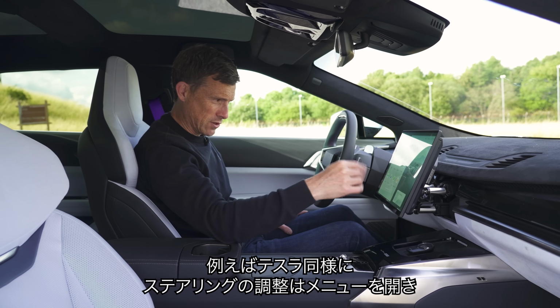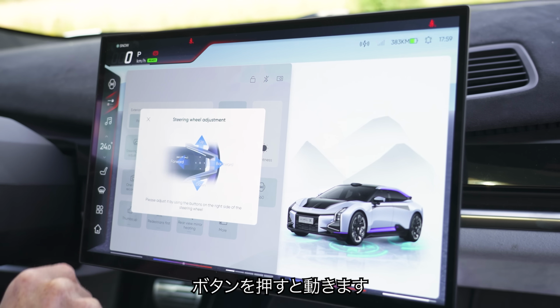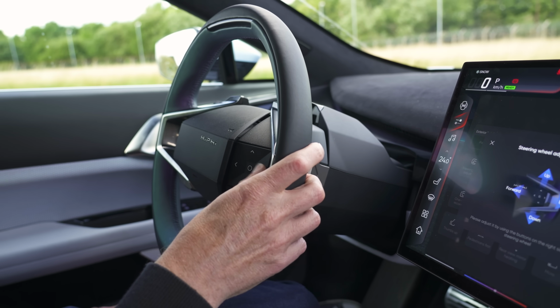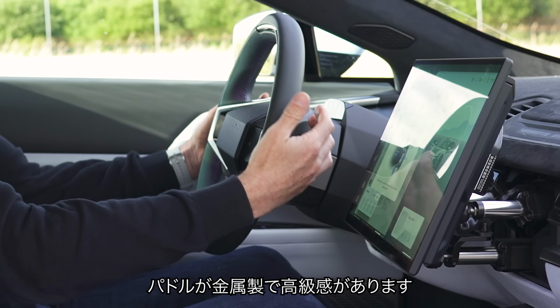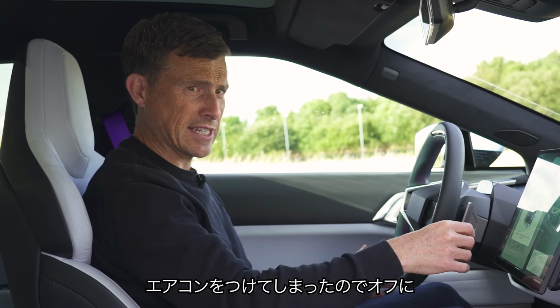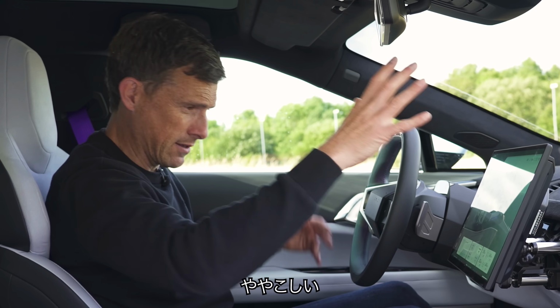For instance, as with the Tesla, if you want to move the steering wheel, you have to go into a menu, press a button, and then you can do it like that. That's a little bit of a shame. Although I've just noticed that the paddle shifters are actually real metal. They feel nice and expensive. Now I've just accidentally turned on the ventilation system, so let's turn that off. Okay, all a bit confusing.